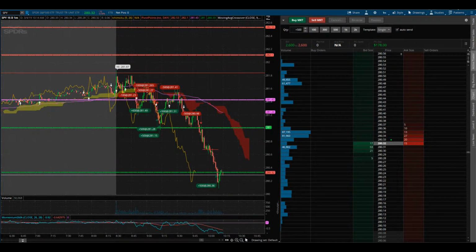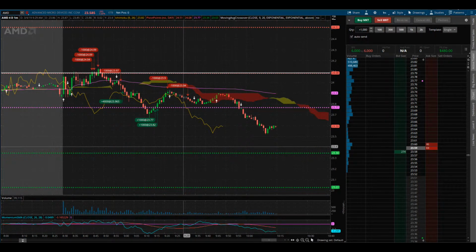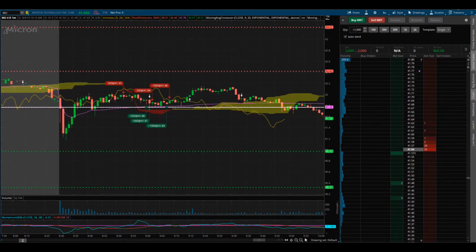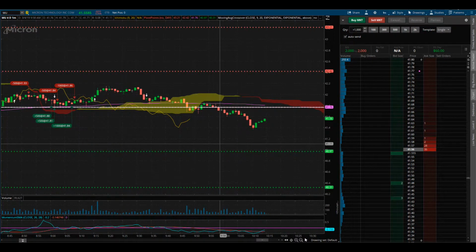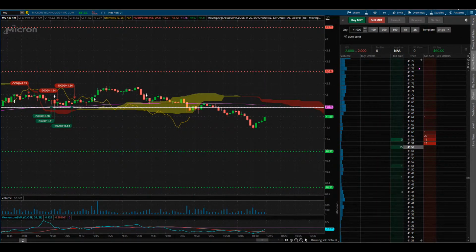So total for the day, 178, 60, and 480. So total for the day, 718. Good trades. Of course, it's paper trading. The stress isn't there. Yeah, I don't know how you typically calculate your paper trades versus live trading. If we made 718, maybe we made half of that live trading.